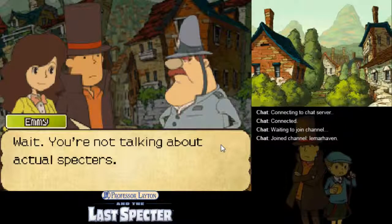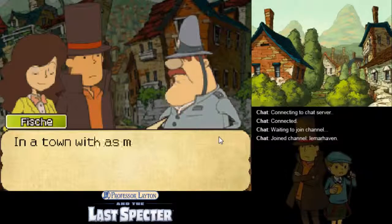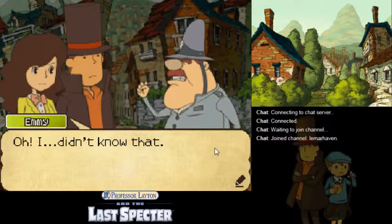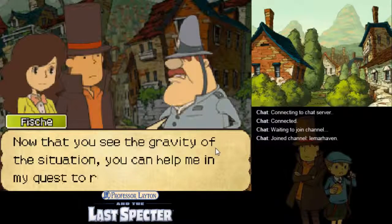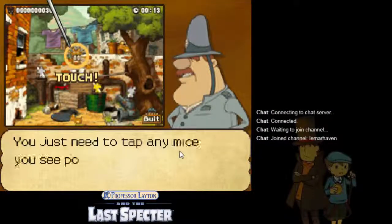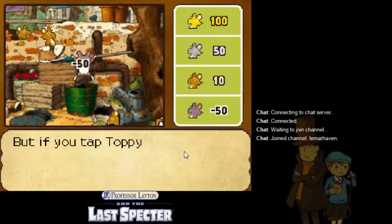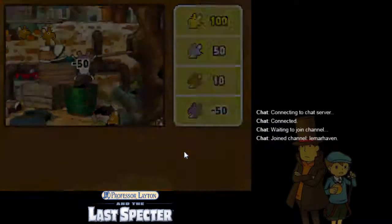Wait, you're not talking about actual specters, just mice. Just mice! How dare you! In a town with as many canals as ours, mice are just as damaging as any Spectre. Oh, I didn't know that. Well, now you do. Now that you see the gravity of the situation, help me get on my quest to get rid of the mice. You just need to tap any mice you see pop into the open. You get points depending on the type of mouse you touch. If you tap Toppy, you will lose points, so be careful. He's the only good mouse in town.